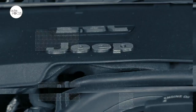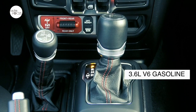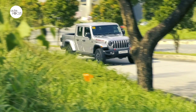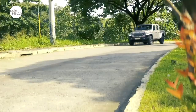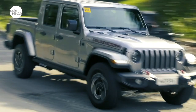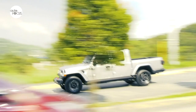The Gladiator is powerful enough with a 3.6-liter V6 gasoline engine that generates 285 horsepower and 352 Nm of torque, mated to an 8-speed automatic transmission and the 2.72 Select-Trac full-time 4-wheel drive system. On full-time mode, the Select-Trac automatically switches from 2-wheel drive to 4-wheel drive depending on the driving conditions. It delivers consistent, effective traction when 4-wheel drive is needed to effortlessly conquer mud, rocks, ice, or snow, and then reverts to 2-wheel drive on clear roads, delivering impressive fuel efficiency.